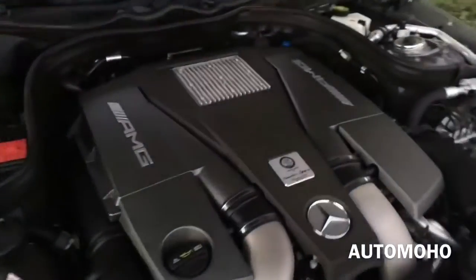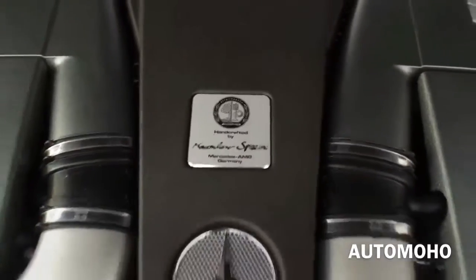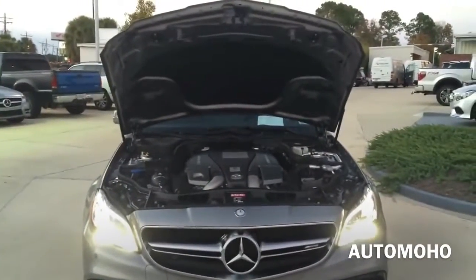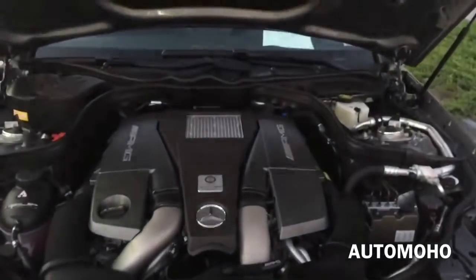Top speed is electronically limited at 155 mph in the US. EPA estimated fuel economy is rated at 16 city and 22 highway. Very impressive engine with tons of power. Now let's shut it down and take a detailed look at the interior.